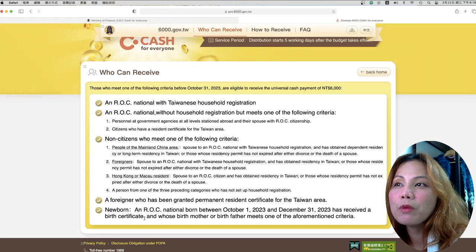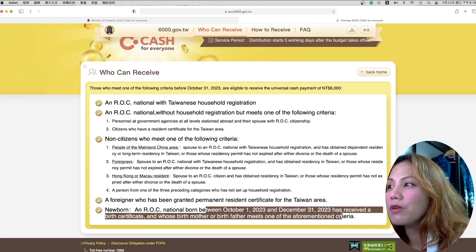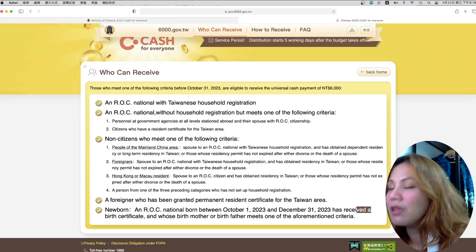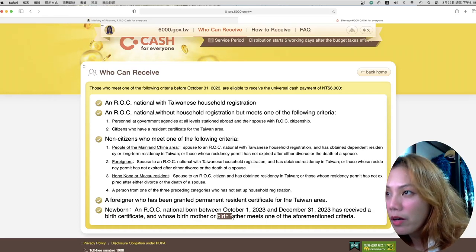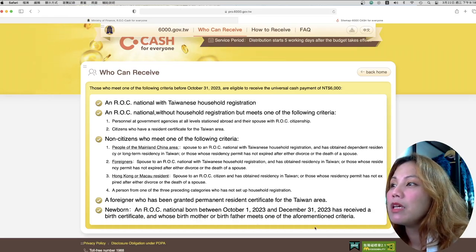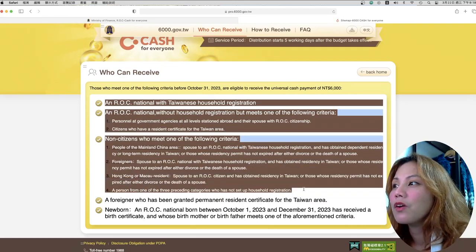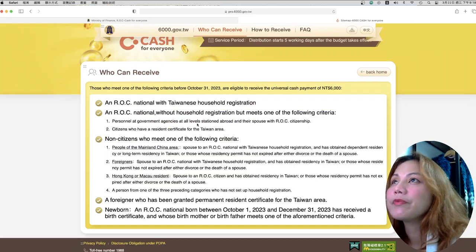So for the newborn babies, that's between October 1st to December 31st, 2023. The baby can also get the 6,000 if you can secure the birth certificate at that time and the mother or the father meets one of the criteria right here. Okay? Yeah, that's nice, right?